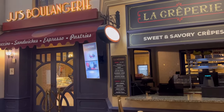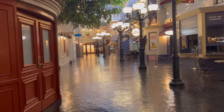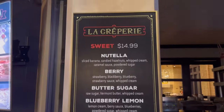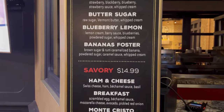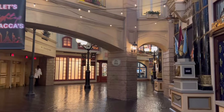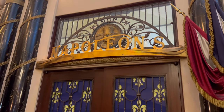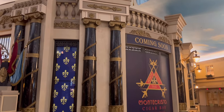You just gotta love strolling down the Paris Boulevard very early in the morning with the cobblestone walkways and the lampposts and the little boutiques and the eateries. It's just really cool. And the fact that this place makes crepes makes it even cooler. As we approach closer to where the Horseshoe is, closer to where the conventions are, there was a piano bar here, which is now changing into a cigar bar. It probably has changed by now. This video was filmed in September.